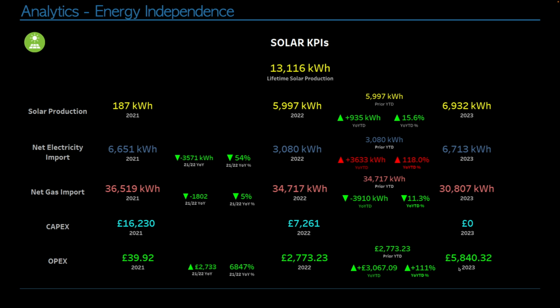OPEX savings then, we have saved £5,840 in 2023 that we would otherwise have spent purchasing gas and electricity from the grid if we did not have any of this equipment.